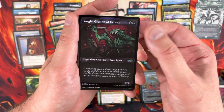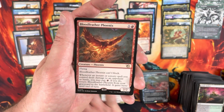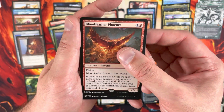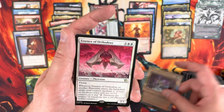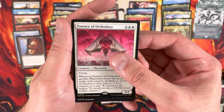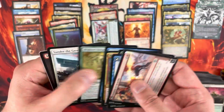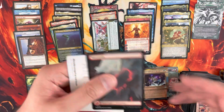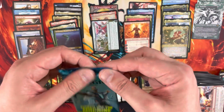All right, another Yargle. This time is a foil version. Blood Feather Phoenix. Actually, I think this card, some people have been playing this card, so that's kind of cool. Emoti, Celebrant of Bounty after that. And an Essence of Orthodoxy as another rare in that pack before we hit our uncommons and commons. There's our art card.